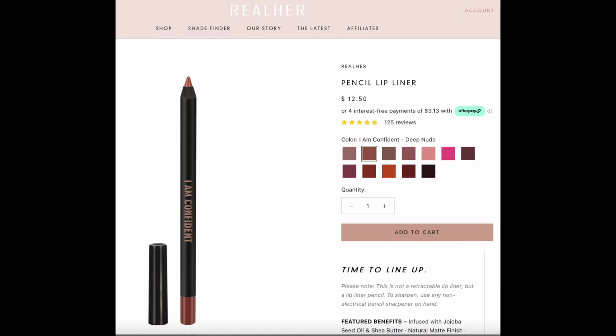Okay, 2 coats on the top, 1 coat on the bottom, and I went ahead and threw some Real Her lip liner on, not at Sephora. Most of my lip liners are drugstore, but this one I picked up in Boxycharm add-ons, and I love it. I will link it below. It's reasonably priced.